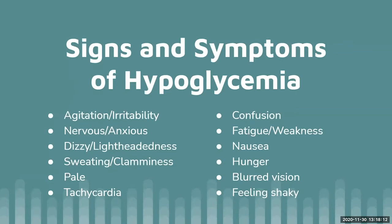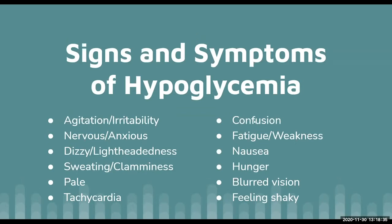So for signs and symptoms, these patients are going to start to get agitated and irritable. They might be nervous and anxious, dizzy and lightheaded. They're going to be sweating or having clammy skin, where it's kind of cool and moist. They might be pale in the face, have tachycardia. They might be confused, with fatigue, weakness, nausea, hunger, and blurred vision.